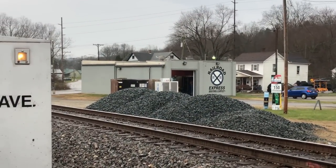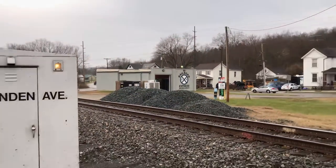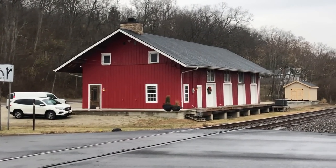And I recommend that drive-through. You can get your Red Bull right there. I have. Man, that place is really cool. They've really fixed that up. Look at that.